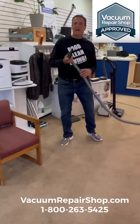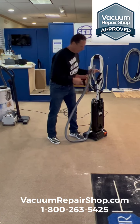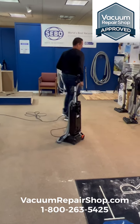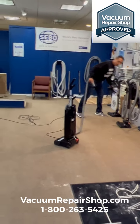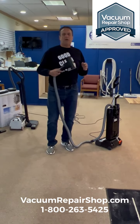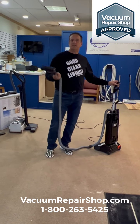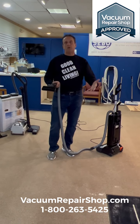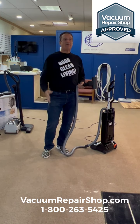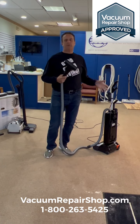And again, if I want to go up and down the stairs, I can too. Being the pet version of this machine, it also has a turbo brush. So if you want to clean, maybe you've got carpeted stairs, or maybe the upholstery, you can't keep the pets off the furniture. I know that's the way it is in my house. Or even if we do keep the pets off the furniture, we have a golden retriever. The golden retriever hair goes everywhere. We're forever hunting dog hair in our house, okay? It's a great machine for that.